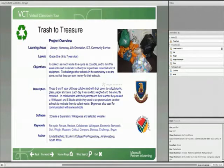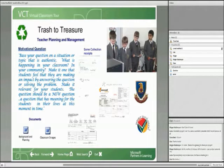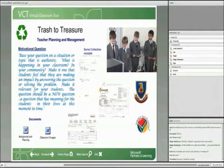And initially, the idea was that we would try and earn money from it, and then that would be used to purchase essential school equipment, preferably IT-type equipment. But as you'll see when we get to the end of the project, that's not how it panned out. The framework of the project was that I started out by calling the parents in and doing a presentation for them, explaining what 21st century skills were and what project-based learning was. I also had created the wiki space where the boys were going to place all their research information. And I gave the parents the list of all the wiki spaces that the boys would use.